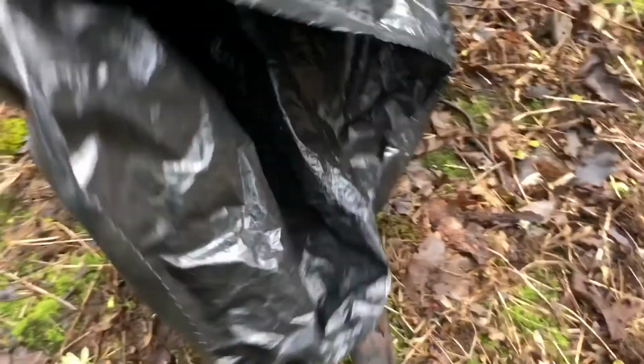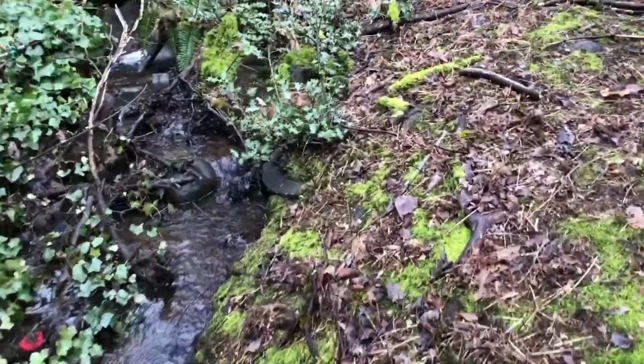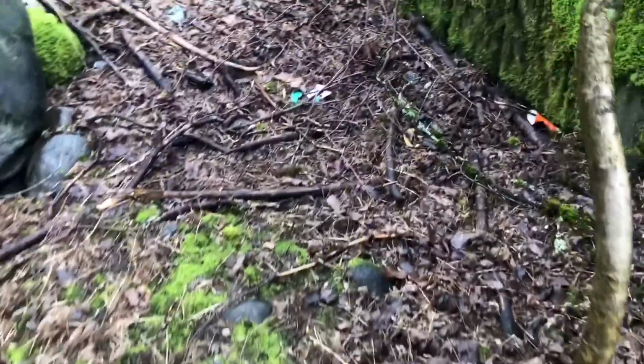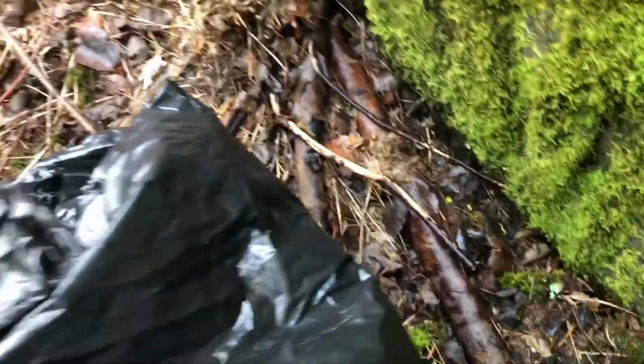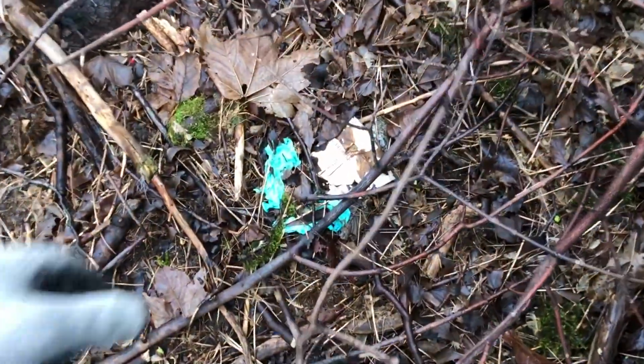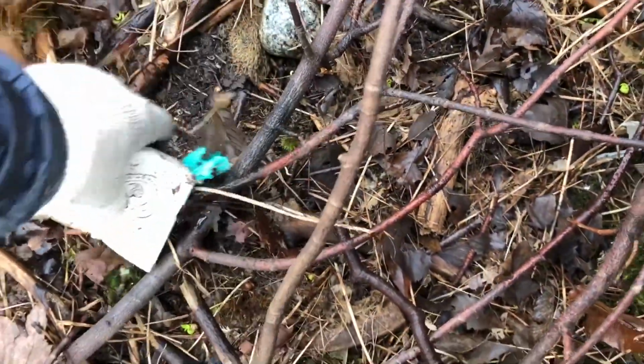So this is all part of this locationless cache, GC8NEAT. And we are cleaning up this particularly litter-infested ravine in North Vancouver here. North Vancouver is generally a pretty clean city.